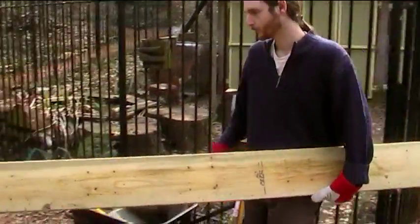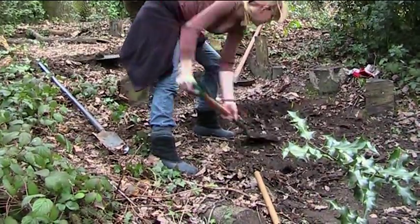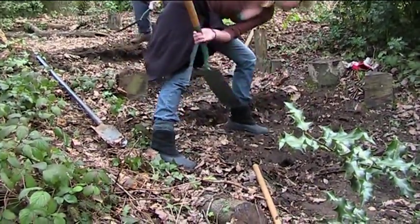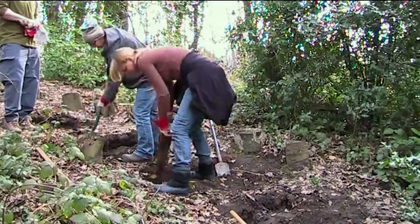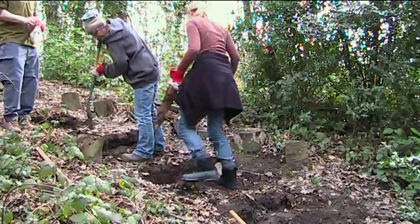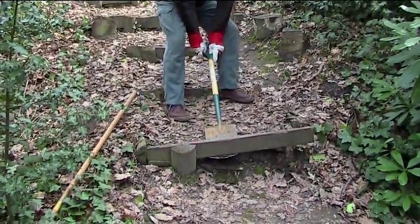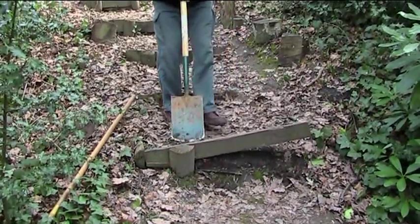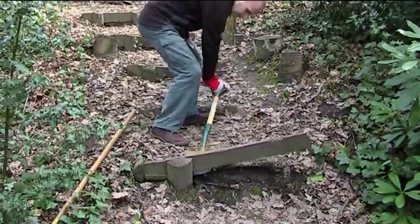With this workshop we did access and step construction. The reason for steps in this case was because a lot of the wood is on very steep slopes, and there's no way that we could put a slope in on that area, it would be far too steep. The rounded steps that they put in 10 or 20 years ago, now you wouldn't be allowed to do that because they'd just be a health and safety problem.